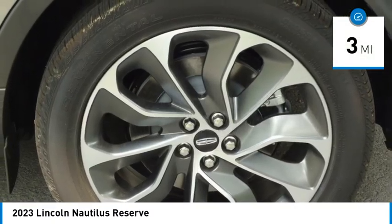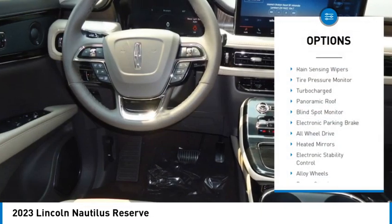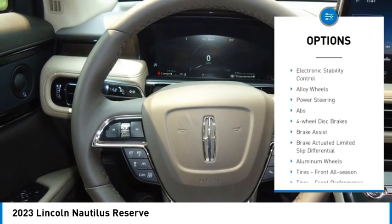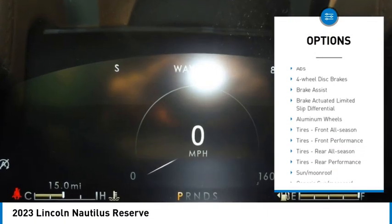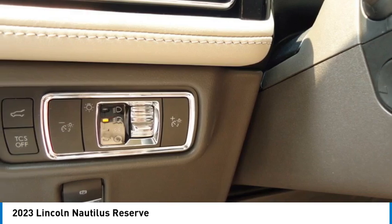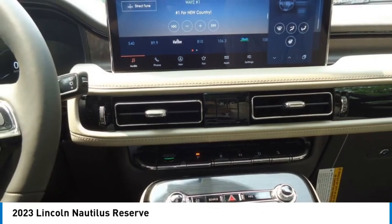Here are some of this vehicle's great options: rain-sensing wipers, tire pressure monitor, turbocharged, panoramic roof, blind spot monitor, electronic parking brake, all-wheel drive, heated mirrors, electronic stability control, alloy wheels.